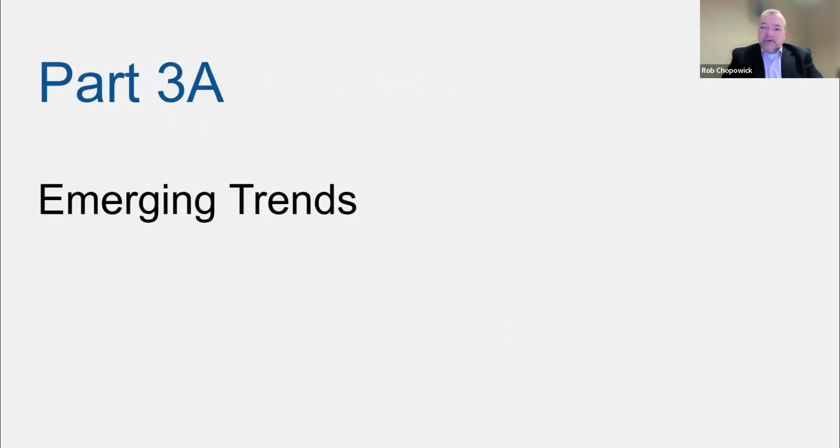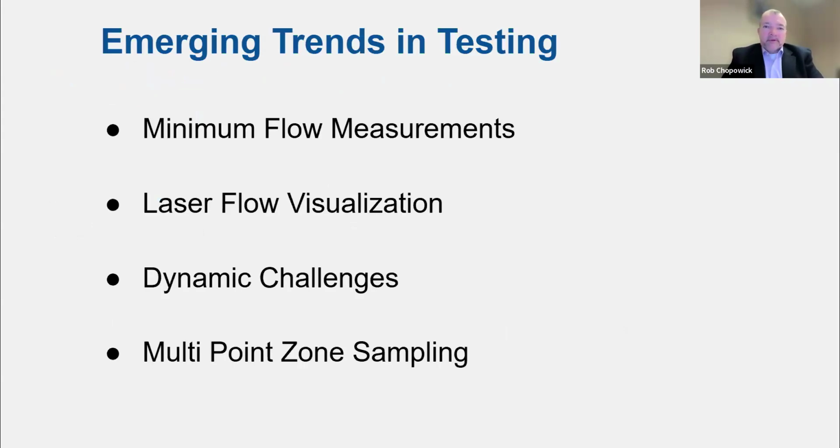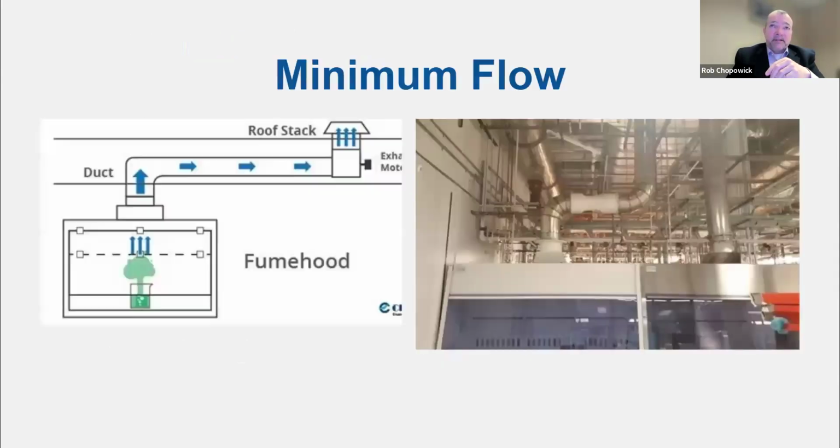Now let's move on to part 3A. Let's talk about these emerging trends. There are four that I've chosen that I just want to talk briefly about. And these are the minimum flow measurements, laser flow visualization, dynamic challenges, and multi-zone sampling. Now, there are other emerging trends, but I thought in terms of selecting just some, these were the ones that I selected.